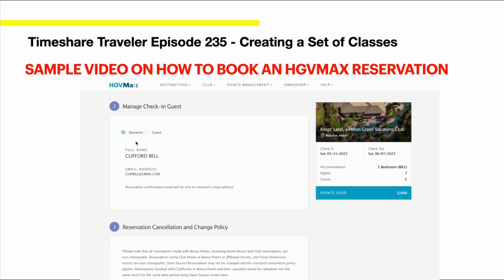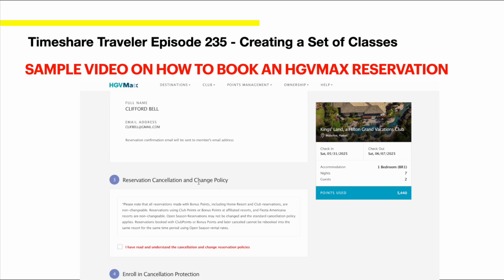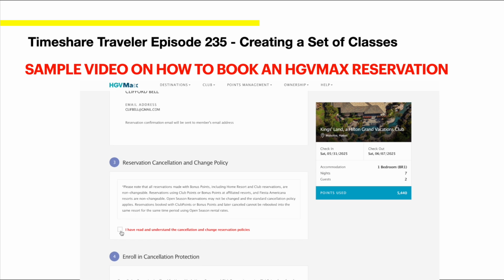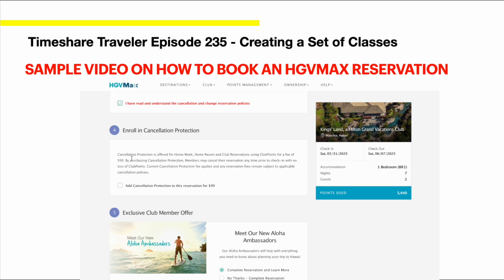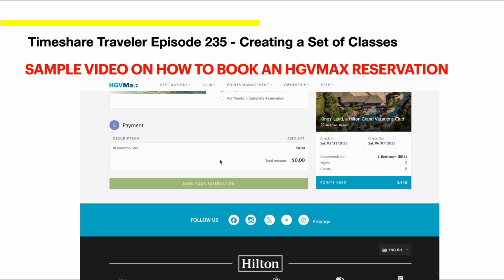Right now it's using me as the owner, but I could add a guest, and there's a fee for that. Here's the cancellation policy. And if I want cancellation protection, this is how for $99 I can add that in. And there you go. Because I'm an HGV Max member, you can see this is 7 nights for a guest, and its points is 54.